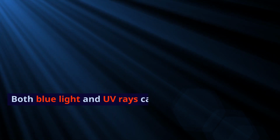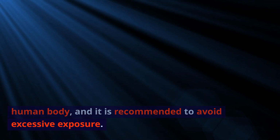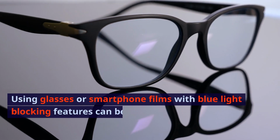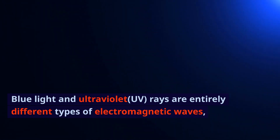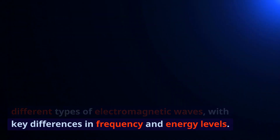Both blue light and UV rays can be harmful to the human body, and it is recommended to avoid excessive exposure. Using glasses or smartphone films with blue light blocking features can be helpful in reducing the potential harm caused by these types of light. Blue light and ultraviolet UV rays are entirely different types of electromagnetic waves, with key differences in frequency and energy levels.